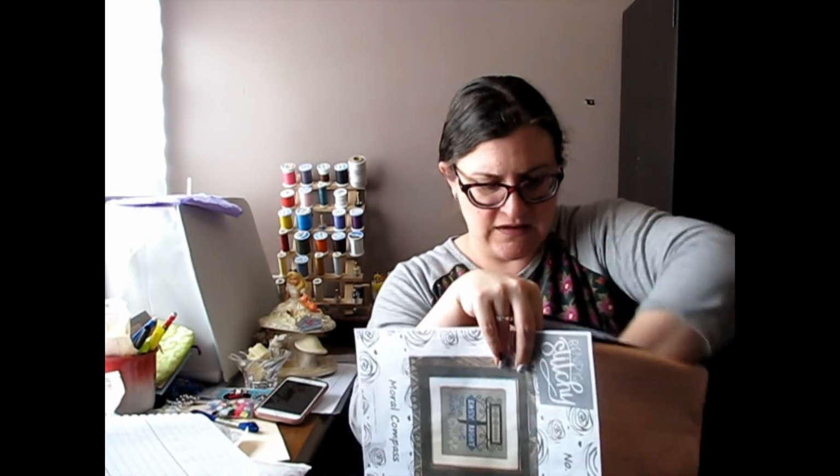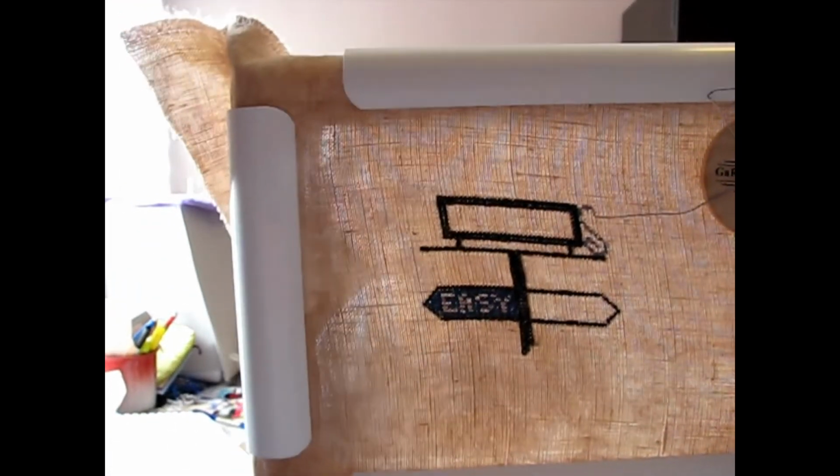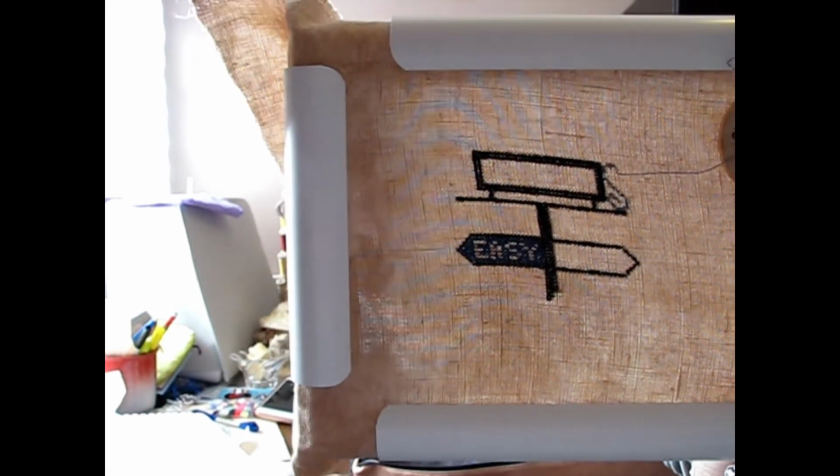And here's where I got, and this is on 40 count Oaken by Picture This Plus. It's actually a scrap fabric from when I did my Tiny Modernist drums. So that's how far I got.